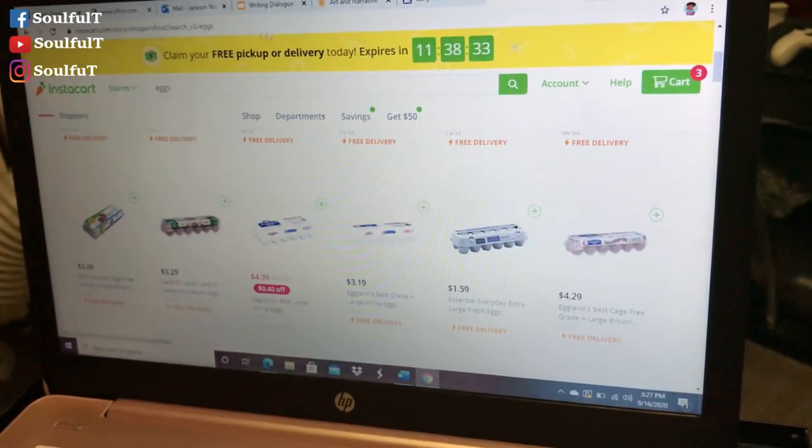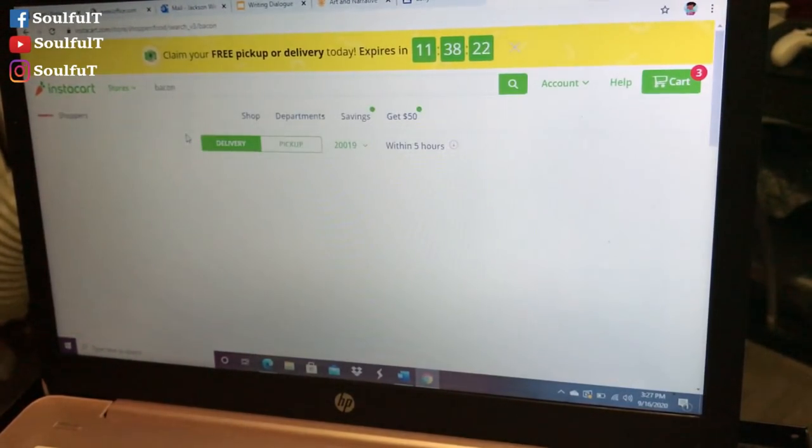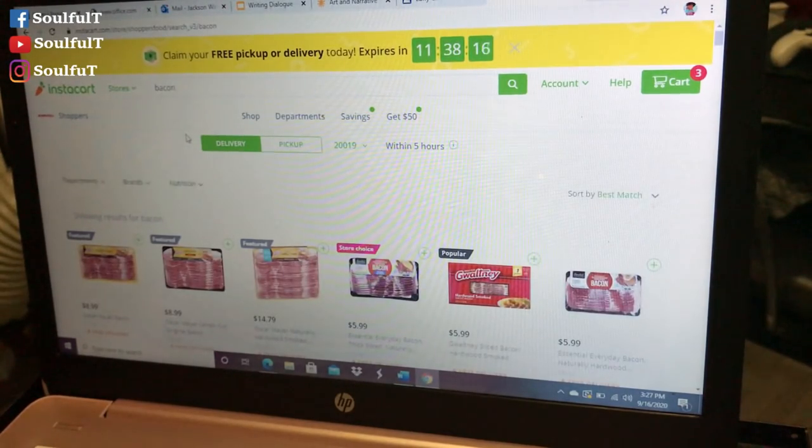So we need none of these eggs. You got eggs? Yeah. All right, I'll take your eggs out. How do you take a picture of it? Okay, you want bacon, right? Yes. Now, with Shoppers, you can have your choice. I love center cut bacon, guys. Center cut bacon is the best bacon to me. I love Oscar Mayer center cut bacon.